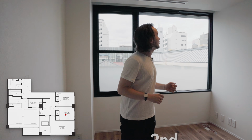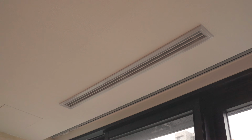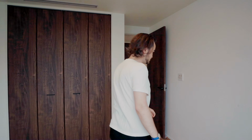But one thing I do want to point out about this, which is really rare within Japan at least, is you have central heating and AC, and I can feel it on me right now. It is magnificent. But everybody usually just has it on the wall. They don't really look that good. Sure, you might save a little bit in electric costs, but if you have the option to have central, have central. But let's go see the last bedroom.